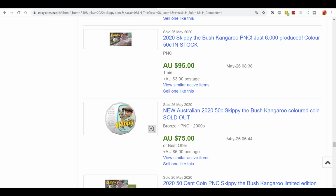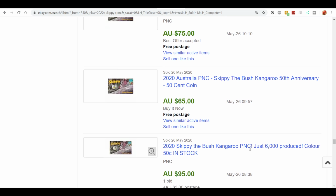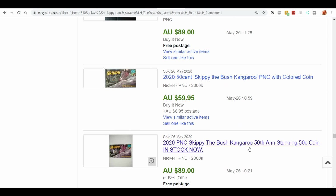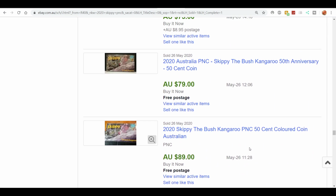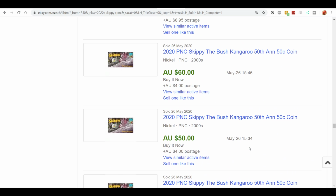Now the PNC came out, or was produced technically, on the 26th of May. That's the date stamp on it. They were made before that, but that's the date that they were released. And there are previous sales which were pre-sales. I'm not going to count those. We're just going to have a look at what's gone on with these guys. So $29.95, and they sold out extremely quick on Australia Post if you were not up at midnight. And I certainly gave everyone plenty of warning that this was coming up. So hopefully you guys were able to get some.